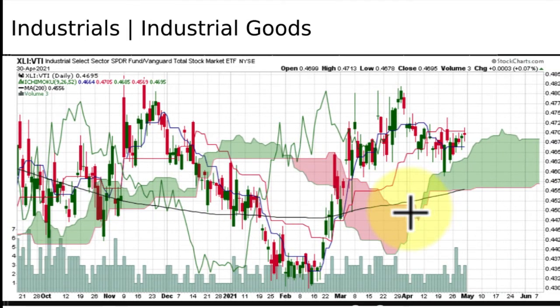Industrials, which looked good on the individual chart, still looks fairly good here. Compared to VTI, it did outperform going from February through March and then had a bit of a consolidation zone where we are right now. We're underneath the red Kijun-sen, and the blue line, our Tenkan-sen, is below us. And right now we are inside the channel and finding support at the cloud line. So if industrials can continue to move up, we might see it start to outperform VTI, the overall market.